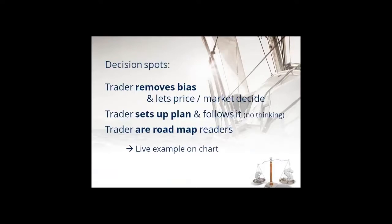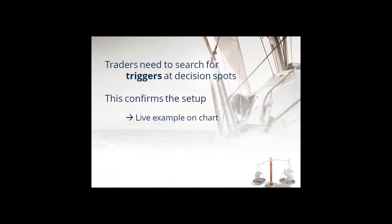And in that regard, once we have the trading plan ready, we're roadmap readers. We look at the chart same as a roadmap. Price is going from A to B, and we're also thinking, how can we get there as fast as possible? Right? We don't want to second-guess and read too much into it. We're just trying to simply read the charts. So let's take a look at a live chart.